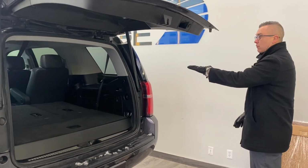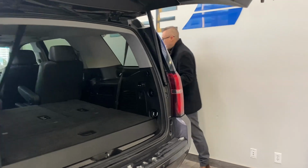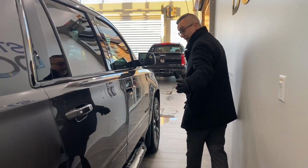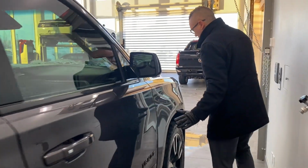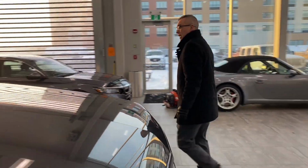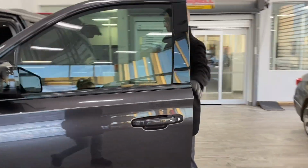Captain chairs in the middle row. This one also has a DVD player. We're going to take a look, but let's swing around this side. Again, making you go for a walk. Again, in beautiful condition, no dings, no scratches. I love this color.